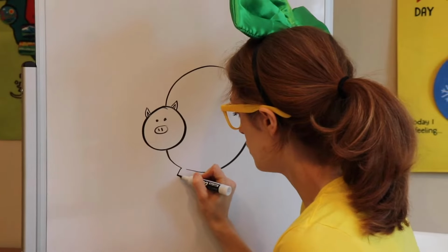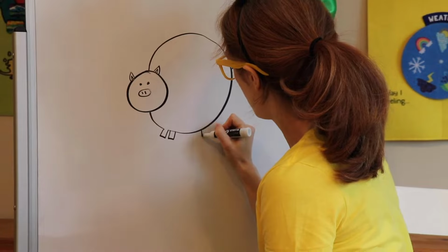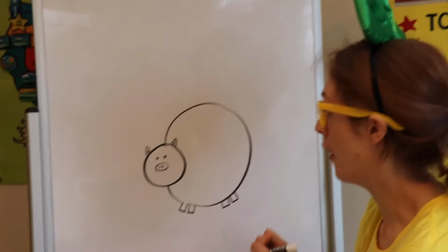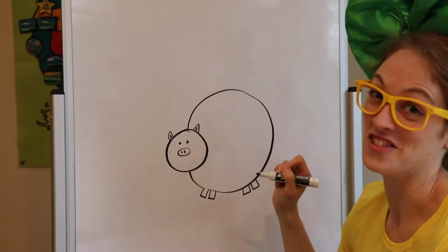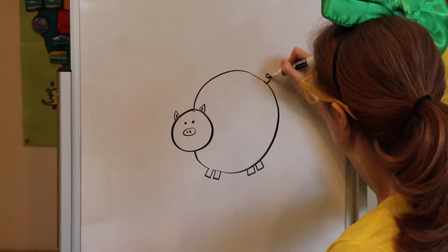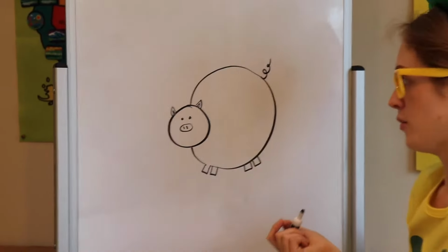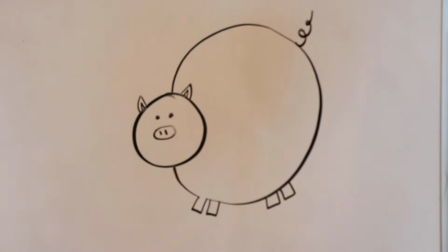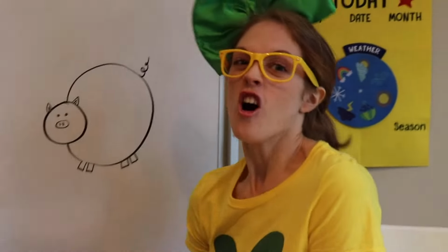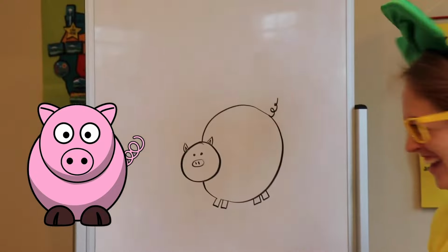Here we go. Whoop. One, two, three, four. Oh boy, this is kind of a silly looking animal, isn't it? And the last piece is a wiggly tail. Can you tell what our animal is? Well, it's a farm animal. Most of the time it's pink and it makes the sound oink, oink, oink. That's right, it's a pig.